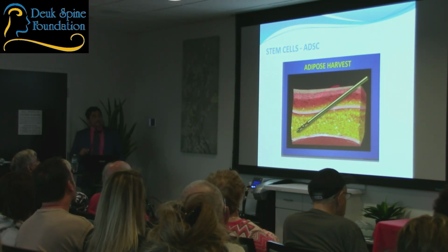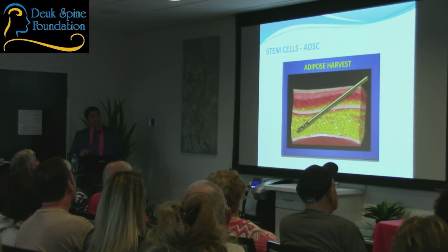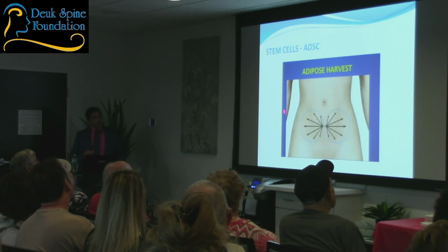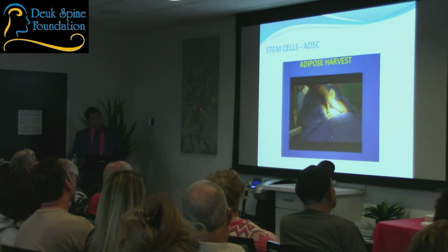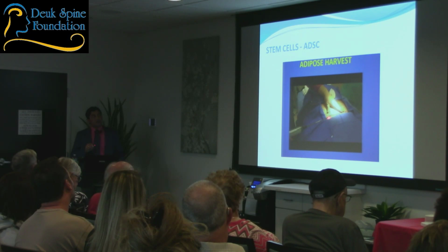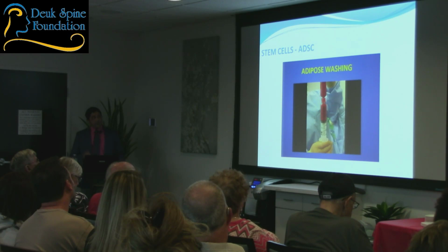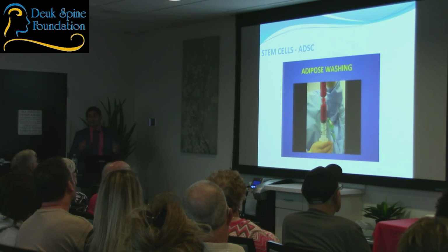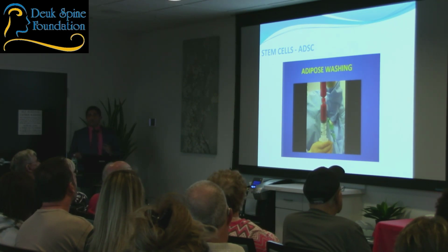Adipose tissue harvest, getting the stem cells from the adipose tissue or fat. That's another common thing. Usually we get it from the belly or the flank area. With a special needle, you aspirate the adipose tissue or fat. Then there are different methods to get some stem cell fluid from it. One is called adipose washing.